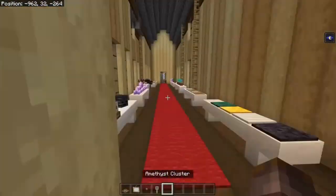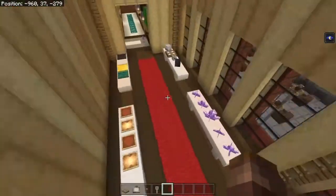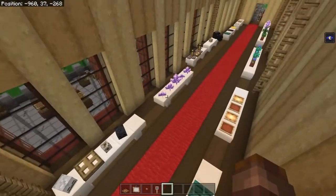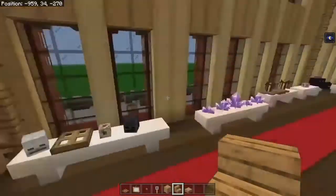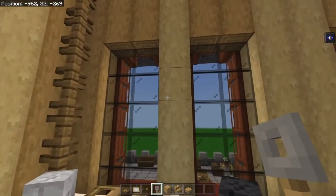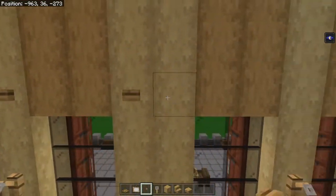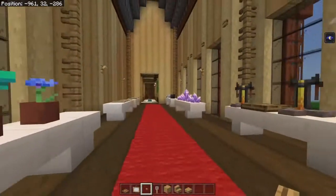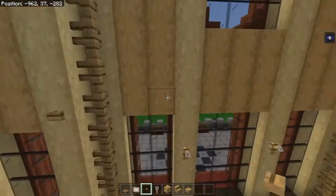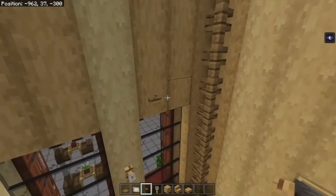Anyways, I think now it's time to start decorating the walls. I think we're done with the floor. Maybe we want to add in a few more bushes, but we'll do that later. Now let's add a bit more detail on the walls. So I'm just gonna place down some tripwire hooks. I think we can also add even more detail by placing some buttons. Yeah, that looks good. So I'm just gonna place some buttons on all of the birch wood.